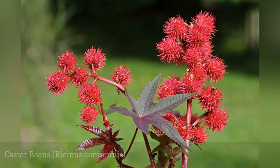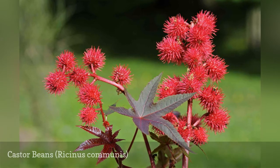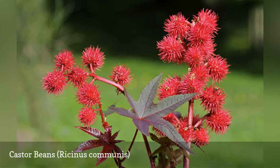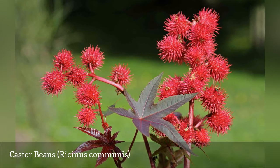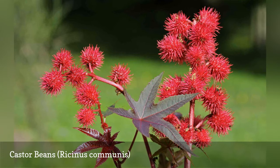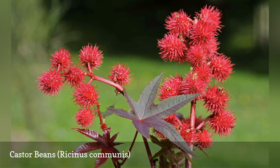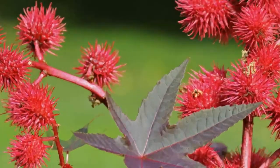Castor bean is a tropical plant widely grown as an annual in northern climates, often as a potted plant for patios, decks, or porches. The leaves, stalk, and seed heads are all attractive. The laxative, castor oil, is derived from castor bean plants, but so is the deadly toxin, ricin.